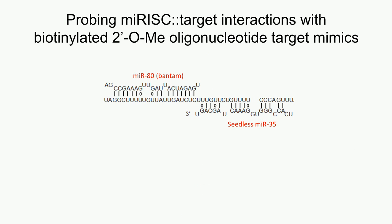What was really interesting about this site was its location in the UTR. It was sitting in very close proximity to the miR80 bantam site. So here we can see the seed site with its conserved seed that is binding, and we can also see the miR35 site, which has 2 mutations in its seed sequence. However, in between these 2 sites, there is only 1 nucleotide. And this was surprising because previous CLIP experiments had suggested that there would be a larger footprint of the Argonaute on the mRNA.